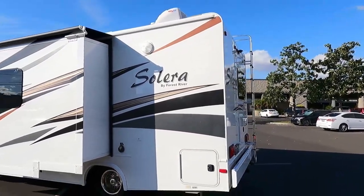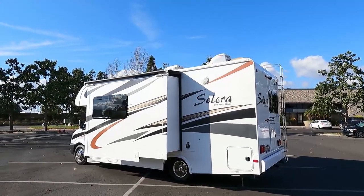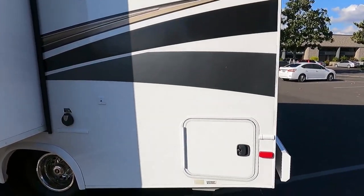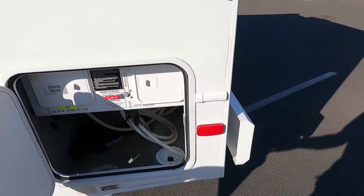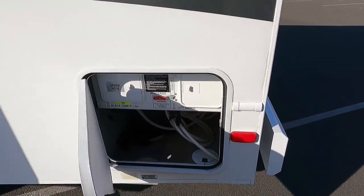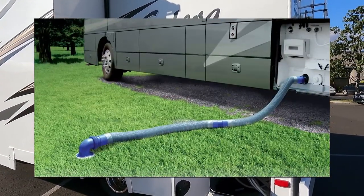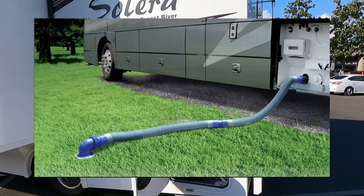We're gonna show you the top. There's weatherproof vent covers on top. It's got a high-powered air conditioner unit on the roof. Out here where your hookups are, your waste hookup station, you have a full sewer hose. Some of these Mercedes-Benz and other smaller motorhomes just have a little tiny hose with a pump. This has the full same type of hose you would get with a fifth wheel or a big RV.